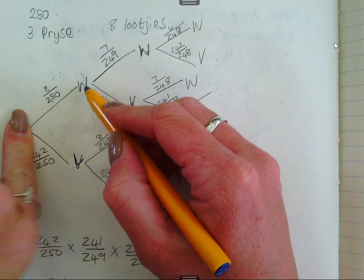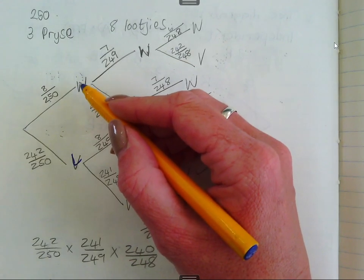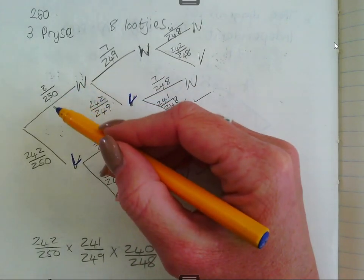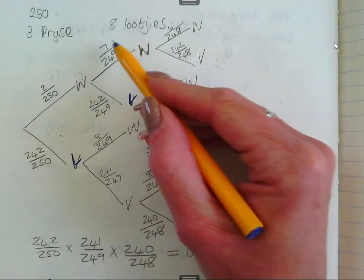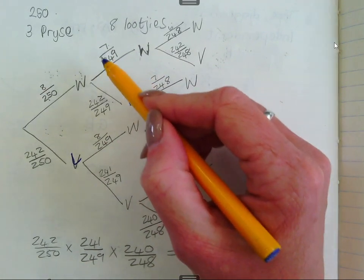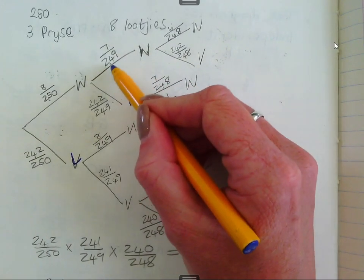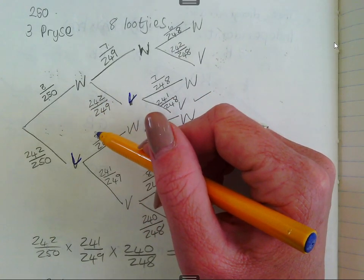If you won the first prize and then take the second draw, you can still win the second prize. You can either win it or you can lose it. Because they drew your ticket, you won that first prize, right? So one of your tickets has been taken out. There will be 7 of your tickets left. And there will be 249 tickets in the bag because one was taken out and the one that was taken out had your name on it. So there's only 7 left with your name over the 249 and there are 242 that don't have your name on it. Do you all understand that?